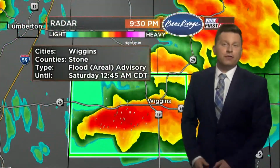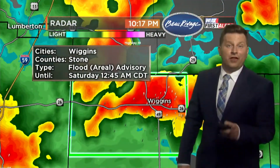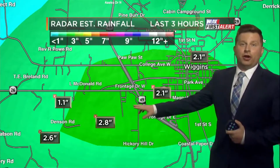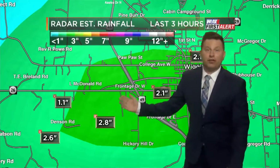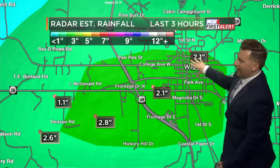We're also watching another storm over Stone County that has just parked itself there, not moving, dumping a lot of heavy rain and causing a lot of lightning as well. In fact, the National Weather Service has issued a flood advisory for Stone County, mainly for Wiggins and areas just to the west of Highway 49, because we've seen a lot of heavy rain over a very short amount of time. Looking at some of the rainfall totals in the past 3 hours, but much of this fell within the past hour, almost 3 inches just south and east of Frontage Drive and south of McDonald Road. And that's pretty much from downtown Wiggins towards the southwest.